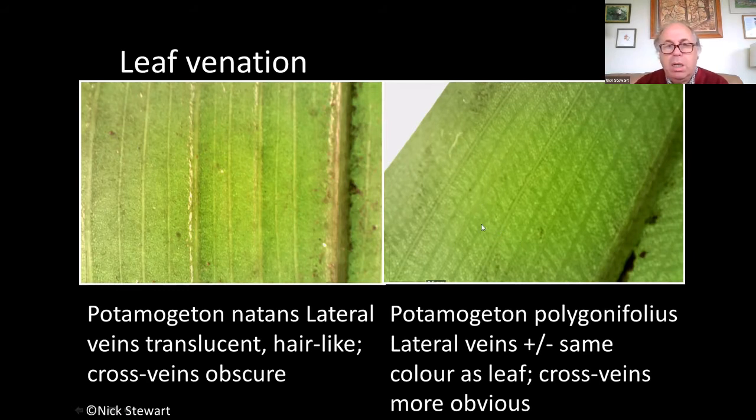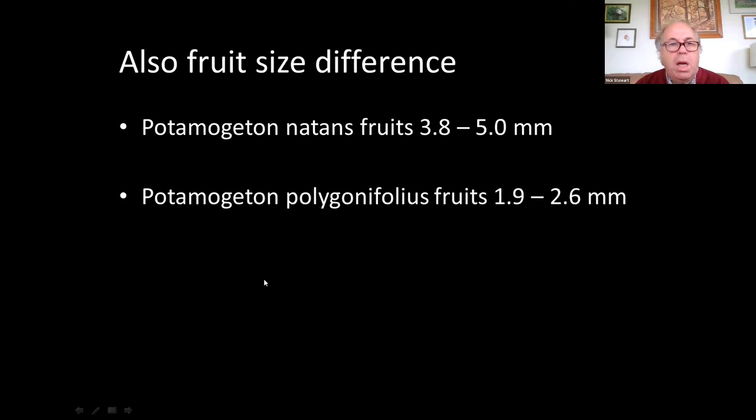Another one, if they're flowering, usually by this stage you already know which it is, but if for any particular reason there's an element of doubt, the fruit size if it's flowering is also another useful character, with quite a clear difference in the range of diameter of the fruits.